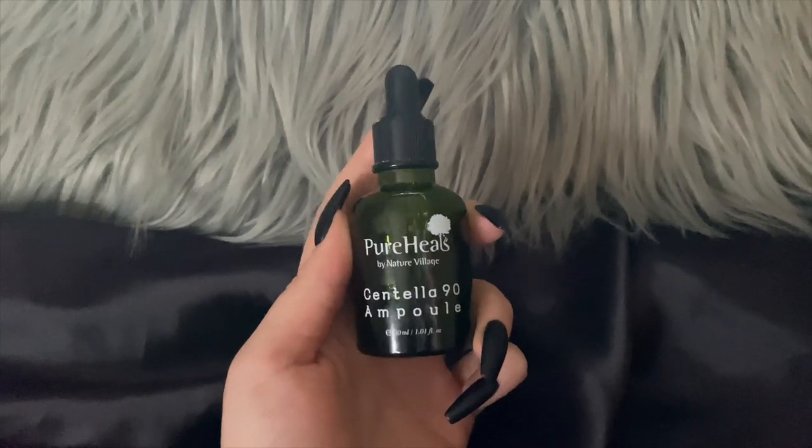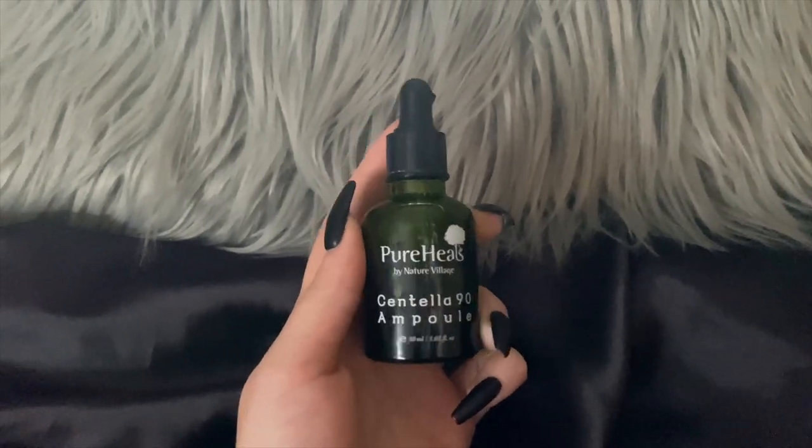And what you do to your face, you should always do to your neck. So now I'm going in with the Pure Heals Facial Serum, and I like to put that on afterwards.